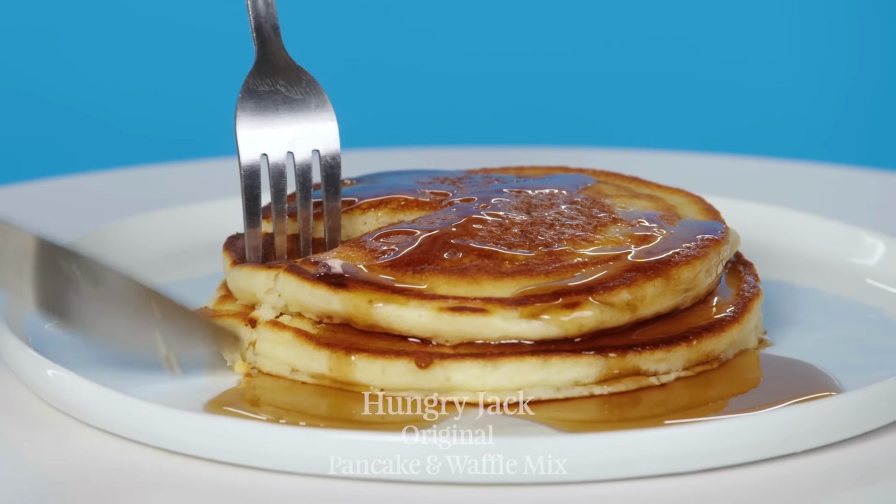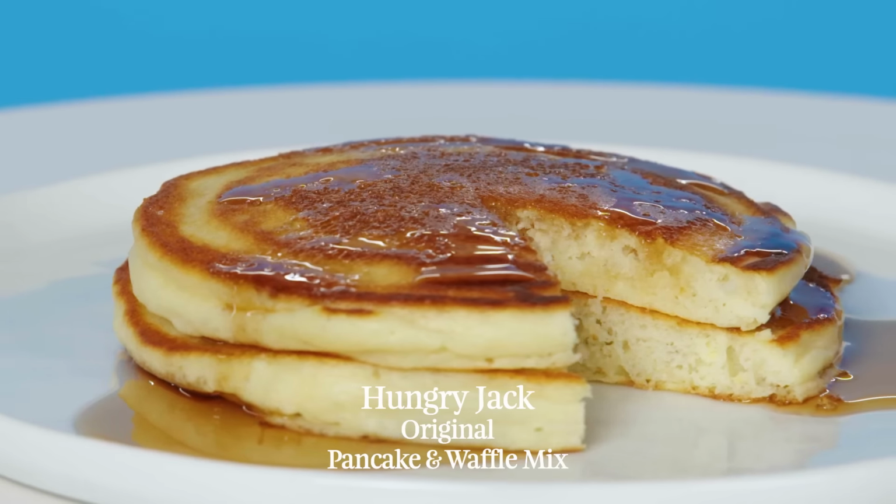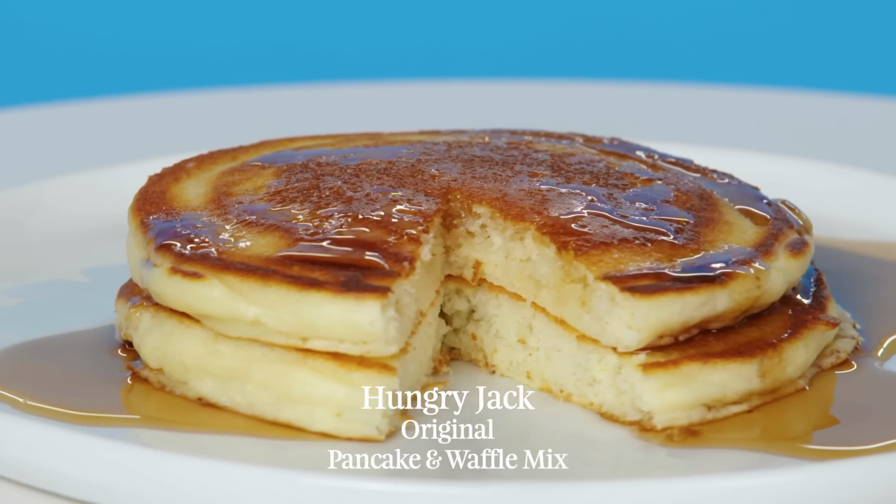They were all terrible, mind you. I'm sorry to be that person. I think Hungry Jack to me was the closest to a homemade version. It had a nice balance of sweet and salty. It felt neutral enough to be able to take maple syrup and butter. It was fluffy without being dry and cottony.